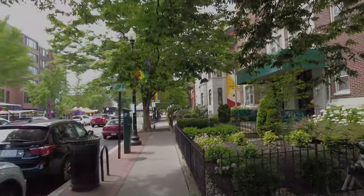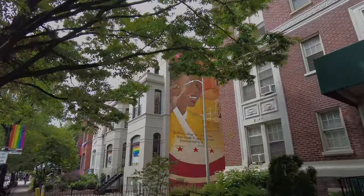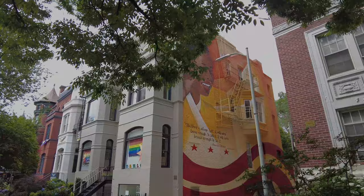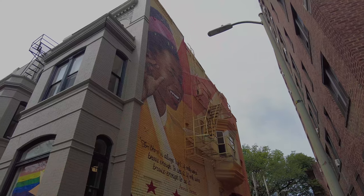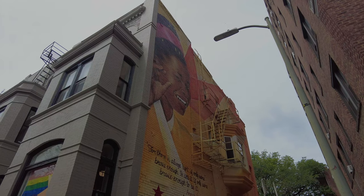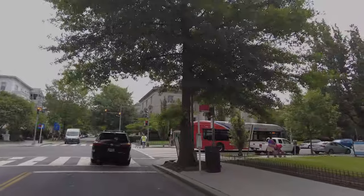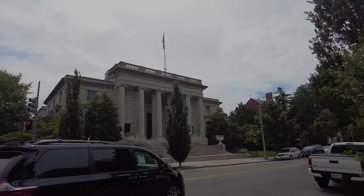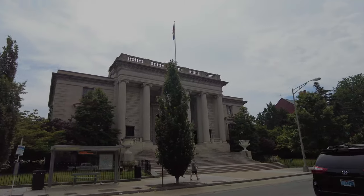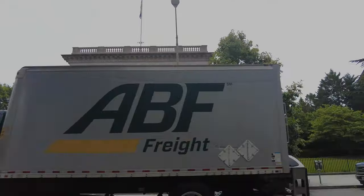So this just popped up a few months ago. I think I showed you while it was still being painted. But this is the Amanda Gorman mural, the girl who gave the poetry reading at the inauguration. They went ahead and painted her face onto the side of this building. So this is 16th Street, and I believe, yeah, this is an old Carnegie Library. No, it was a Carnegie Institution. So that's like the Carnegie think tank or whatever, the Carnegie Foundation, not a library.